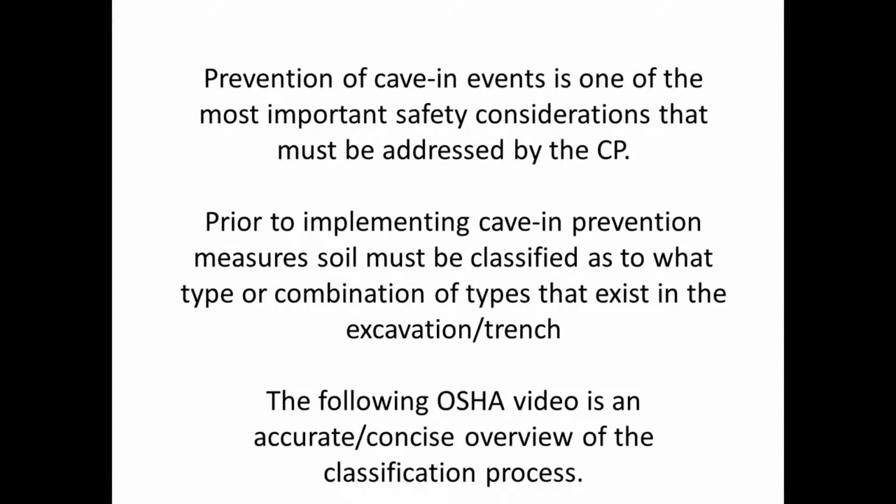Prevention of cave-in events is one of the most important safety considerations that must be addressed by the competent person. Prevention of cave-ins. How do we prevent cave-ins? He needs to be skilled and trained in how to do that. What protective measures can we take to keep a trench from caving in on a worker before they go into that trench? Prior to implementing cave-in prevention measures, soil must be classified as to what type or combination of types exist in the excavation and trench.